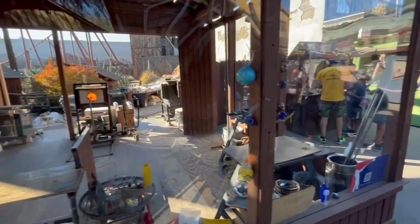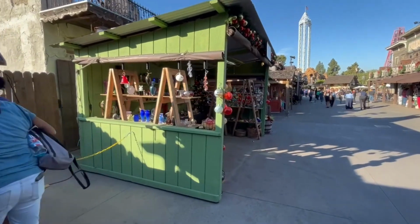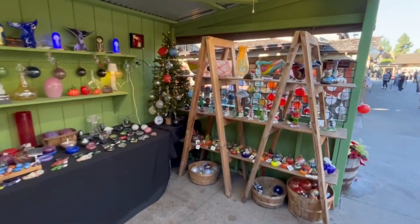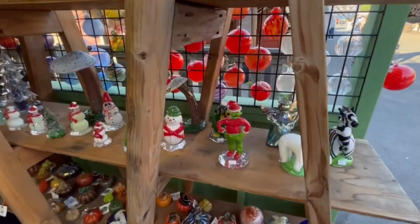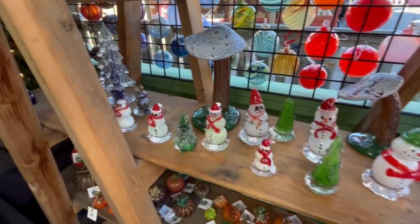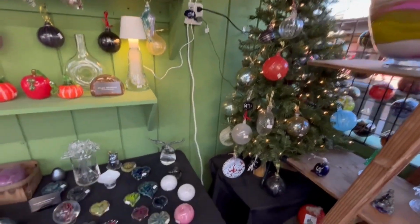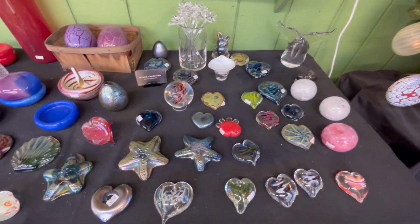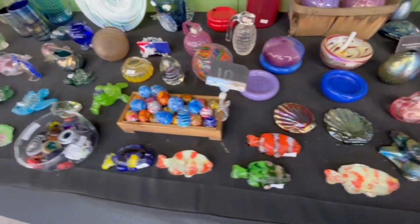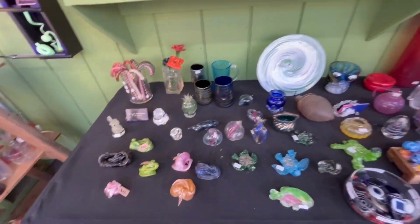And then if we just walk over here a little bit, you can see the shop here with all the hand-blown glass. Let's see what we got here. Oh, here's some great Christmas stuff. Look at the Grinch there. I love that. The Grinch, some snowmen and Christmas trees, and we have the big ornaments on the tree there. Down here we have hearts, starfish, actual fish. Hey Nemo. It's a turtle. Yeah, all this looks like it's done right here, which is really cool.